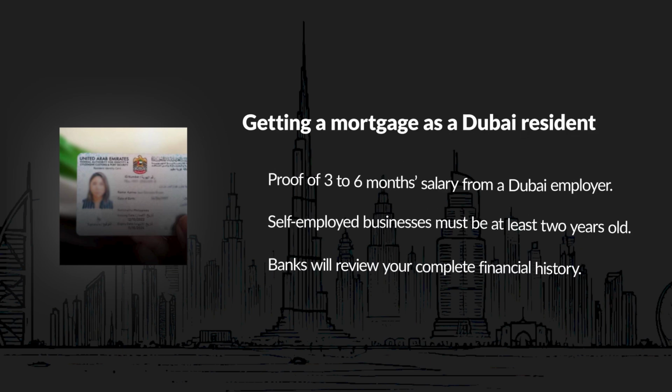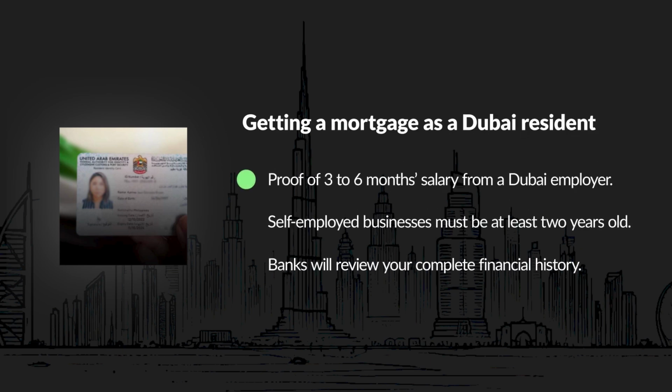But if you live in Dubai and you want to get a mortgage as a resident, it's a different game. You need between 3 and 6 months of salary proof from a Dubai-based employer, and also the employer needs to have their business set up and running for the past 2 years. And the same if you're self-employed, your business must have been running for the last 2 years. Banks will go through your full financial history and the companies before giving you anything. And this is where a lot of people go wrong.